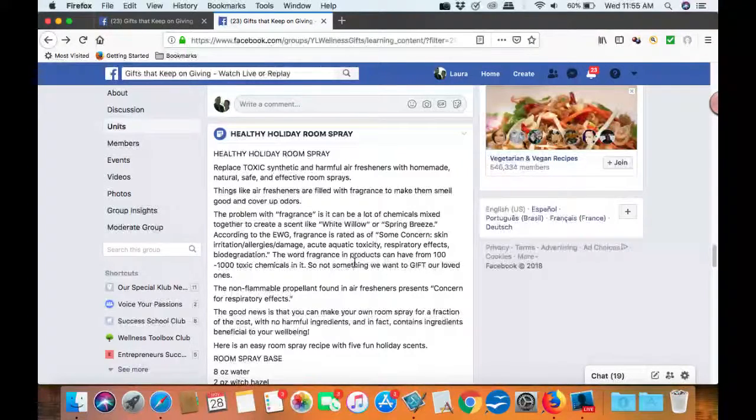They can just label it the word fragrance, okay? Even in the lotions and potions, in the lotions that you're buying, in the spray bottles that you're buying. Anything that you're buying that's labeled fragrance can have 100 to 1,000 ingredients in it. So just be aware of that. That's something that you want to be truly aware of.